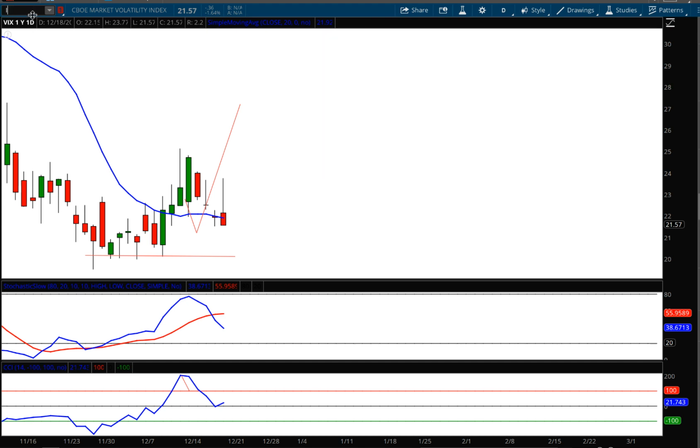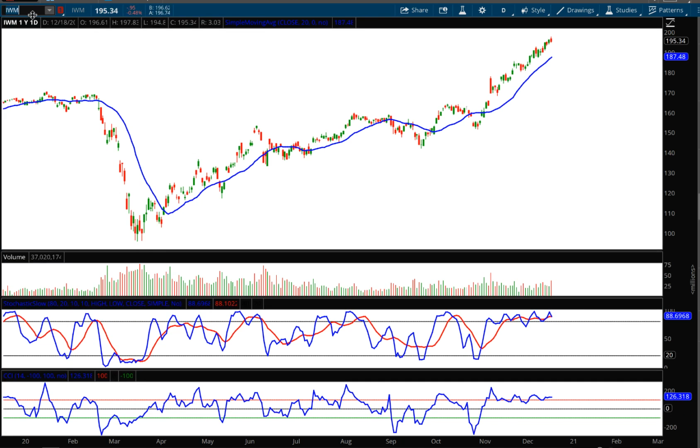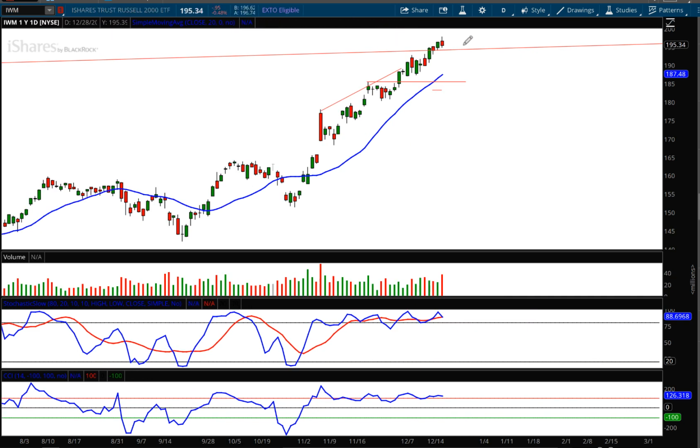If I look at the IWM, which is the ETF for the Russell 2000, this one's still on a tear. We are now at the upper end of that broadening top right there with a red candle. Oscillators are pointing lower. I'm going to move this role reversal up just a hair. Let me move this. I'm going to erase this and move that up so that you can trail your stop there as well. Again, we're using that 20-period moving average as a guide to manage risk.